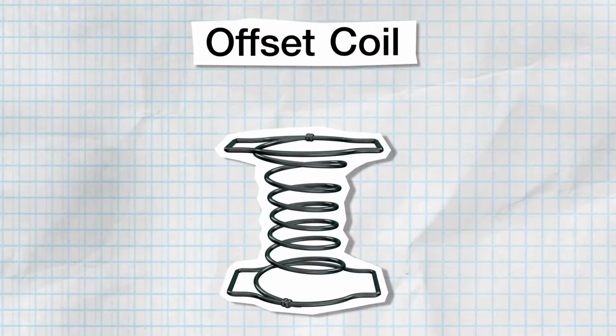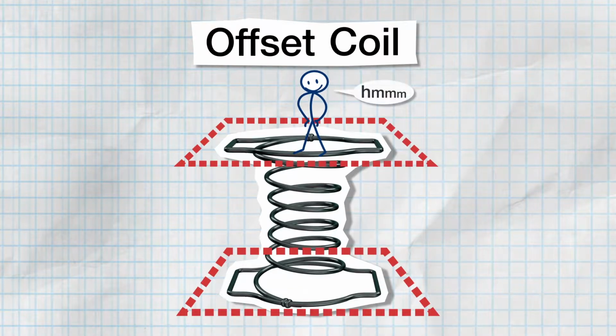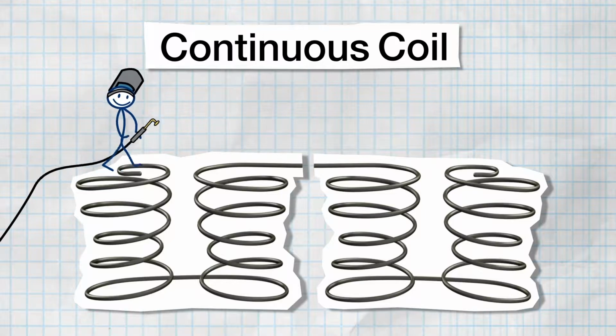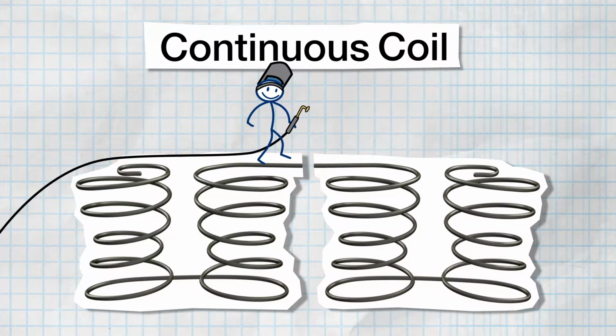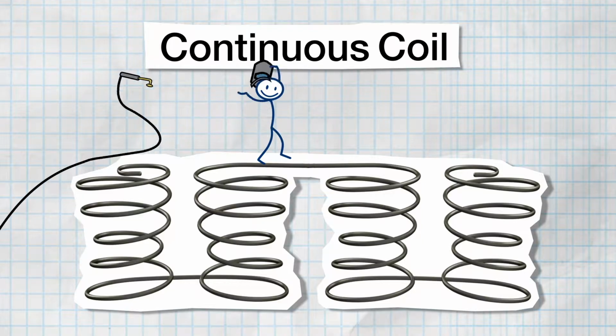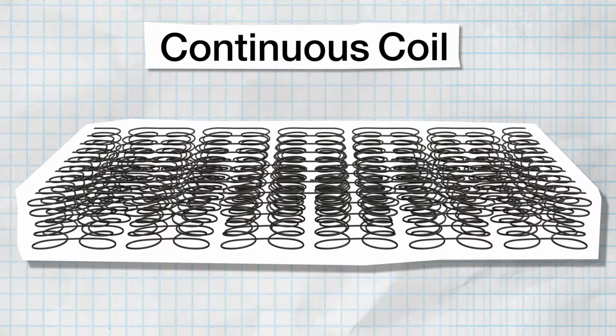mattresses. The offset coil. This spring also features an hourglass shape and is usually found in open coil inner spring mattress assemblies. Its ends are squared off, allowing for tighter rows. The continuous coil. These coils all connect using one piece of wire, which allows for higher coil counts and thinner gauges. They, too, are used in inner spring mattresses.